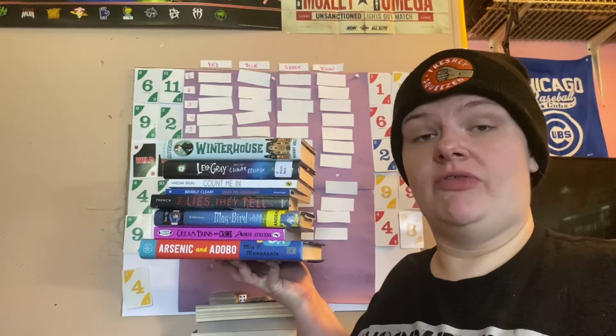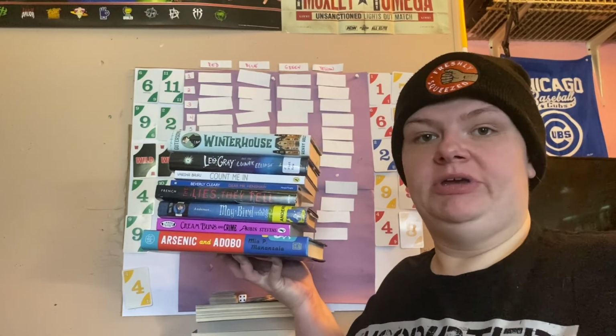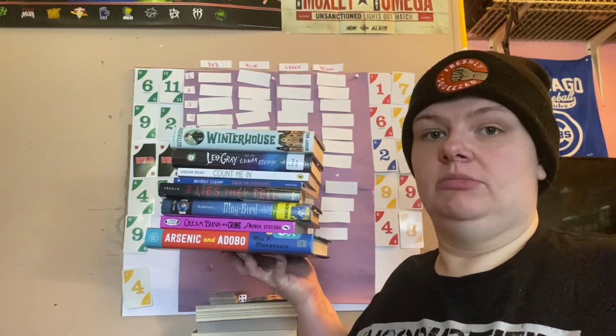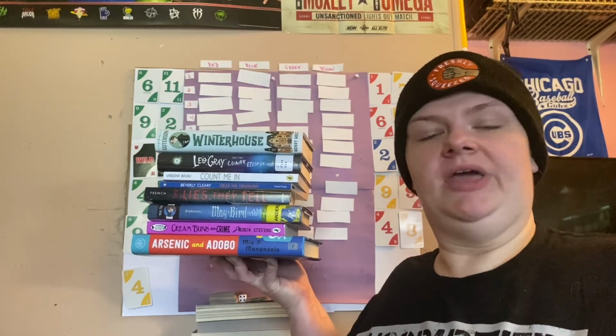So these are some of the books I'm hoping to read in November. What are you planning to read in November? Are you taking part in Believe-a-thon or any other readathons? Let me know about them in the comments section below.